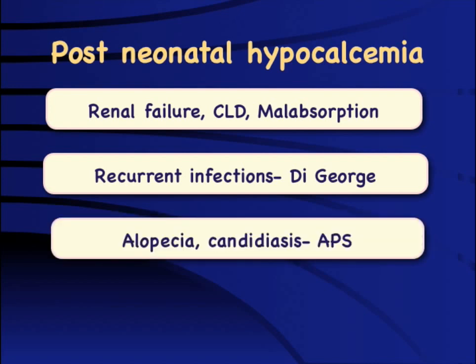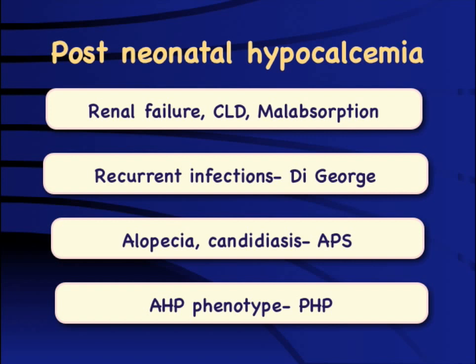Hypocalcemia with alopecia and candidiasis should make us look for the possibility of autoimmune polyendocrinopathy syndromes, while if there is an Albright hereditary osteodystrophy phenotype in the form of round moon facies, short fourth metacarpal, obesity, we should think of a possibility of pseudohypoparathyroidism or PTH resistance.